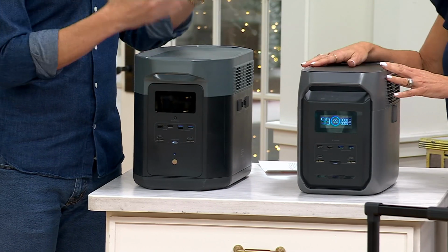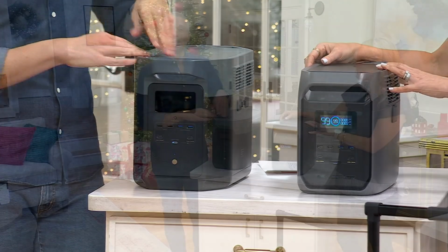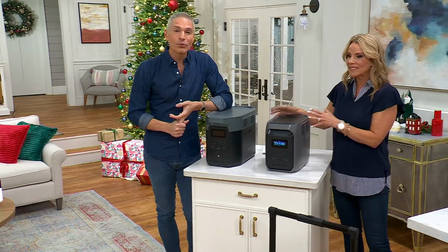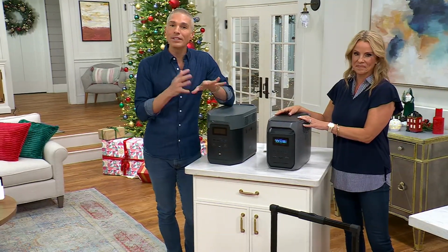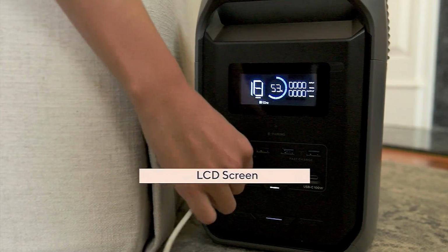Now, we're obviously talking about power outages. Of course, there are other situations where you want your Ecoflow. It could be camping, tailgating, RVing, something recreational and fun. But take a look at this video and we'll walk you through all the details on the upgrades on the Ecoflow Delta 3. Right, absolutely.